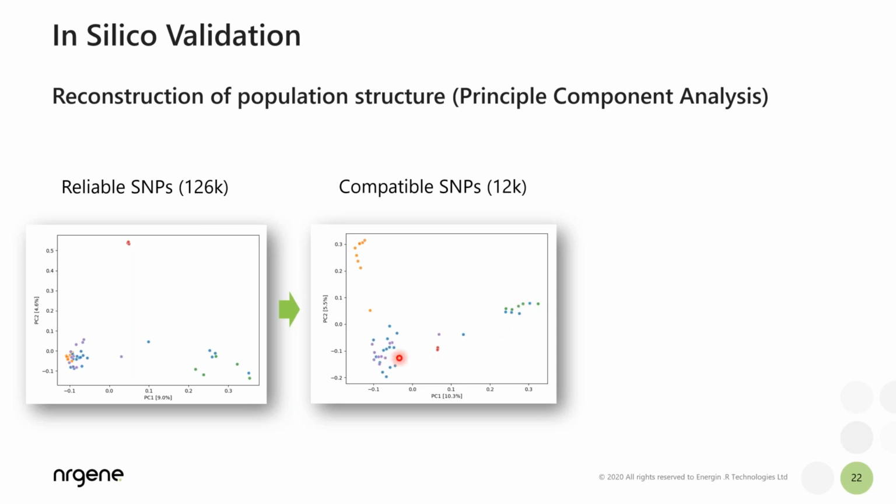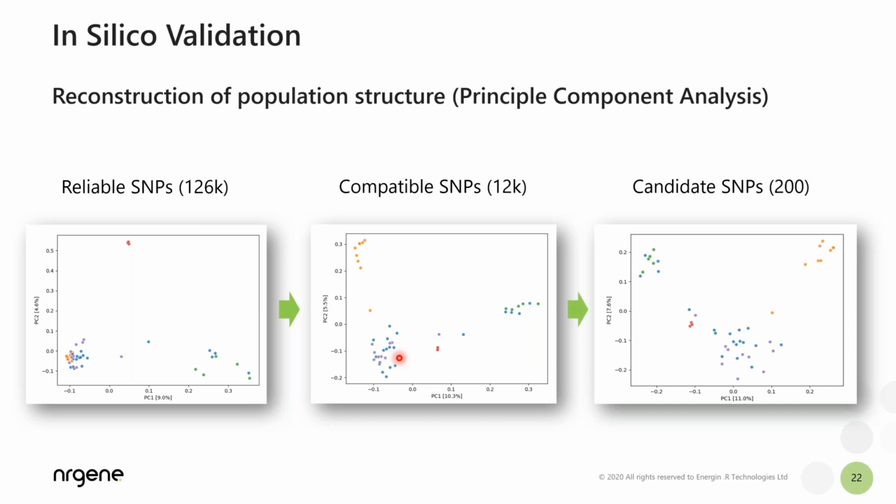Now, the actual question is, can we reach that same clustering when applied to 200 SNPs? And the answer is basically yes. You can actually see them very well distributed. And from that perspective, we are, I think, good to go.